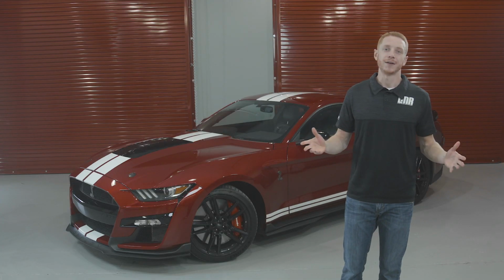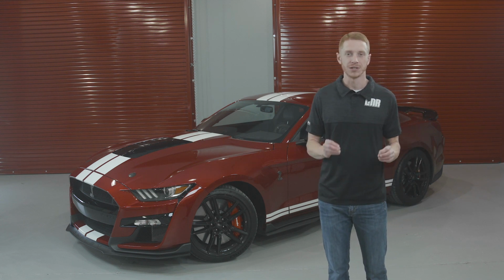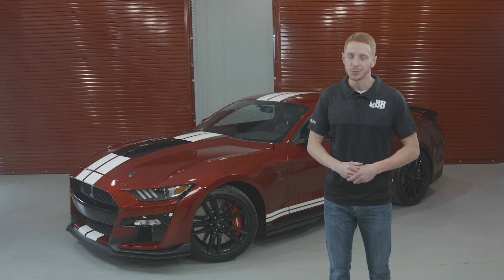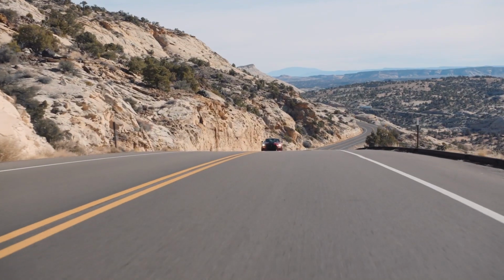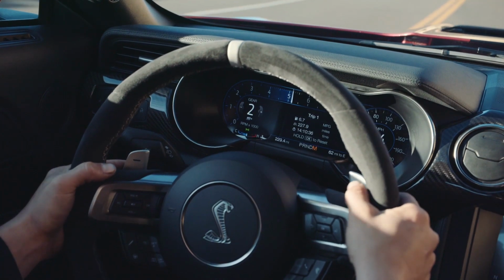Guys, there is no doubt about it. Ford went all in with the 2020 GT500 and has ultimately set the bar very, very high for not only other manufacturers, but Ford themselves. As always, we're extremely honored and very grateful to bring you all this amazing content on Ford's Halo Mustang. That'll wrap things up for this rundown on the baddest production Mustang ever, the 2020 Shelby GT500.